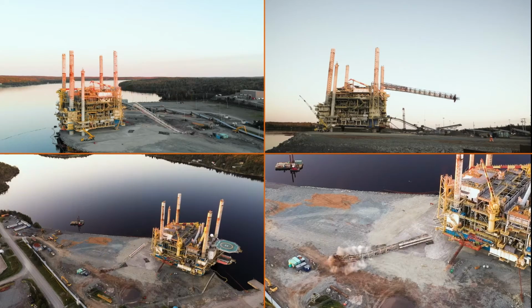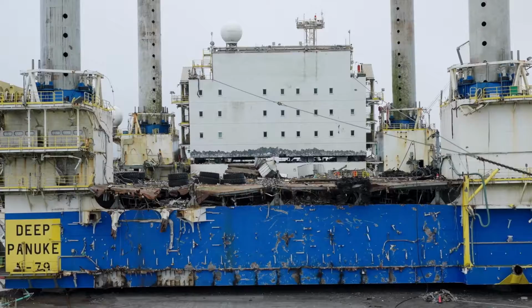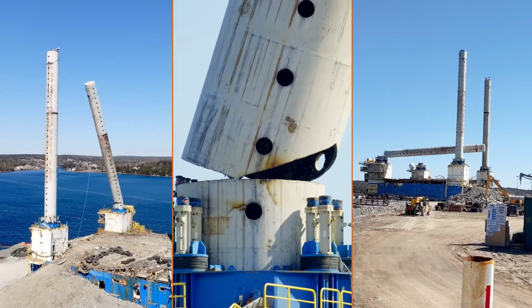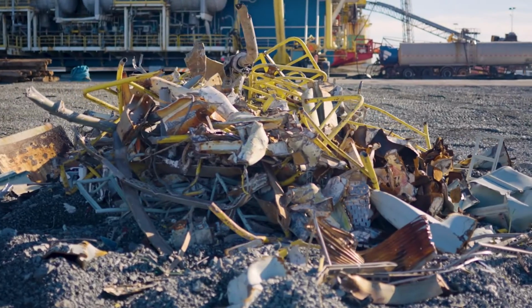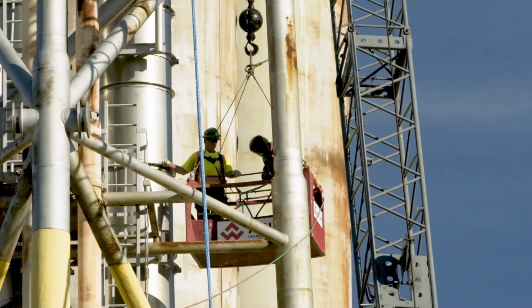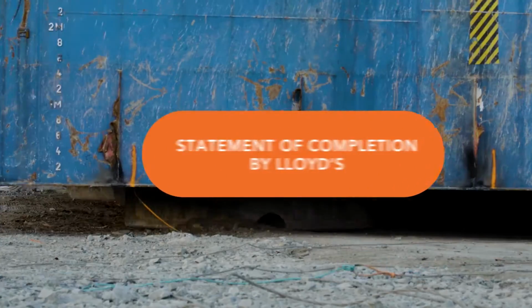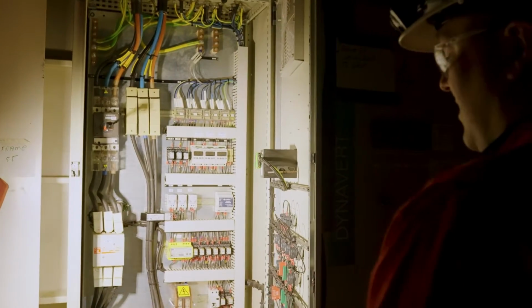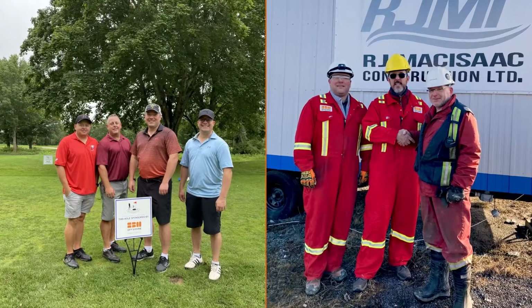Toppling the flare tower, pulling down the accommodation block, removing the caisson, topsides modules, and each of the 4 legs, the PFC Deep Panuke was reduced to the smallest parts. The entire process, plan and execution, was externally audited, and the Statement of Compliance of Completion of Ship Recycling was received from Lloyd's. During the process, high-value components were sold and removed for reuse or refurbishment. The team also took a significant effort to donate materials to community groups, shelters, and not-for-profit organizations.